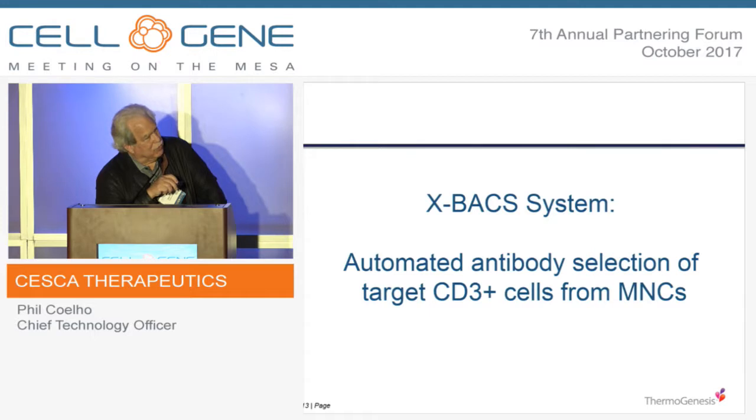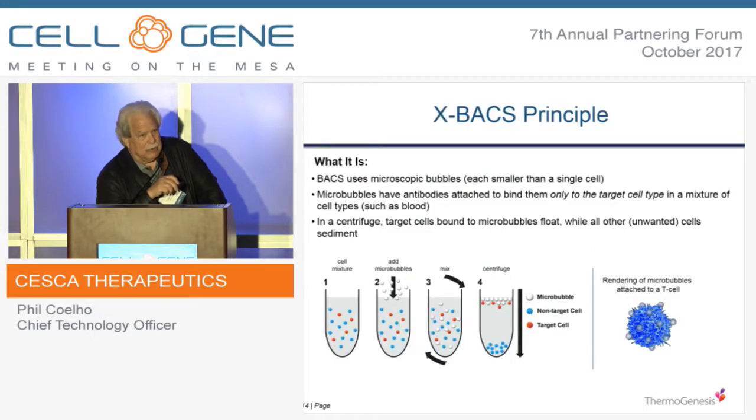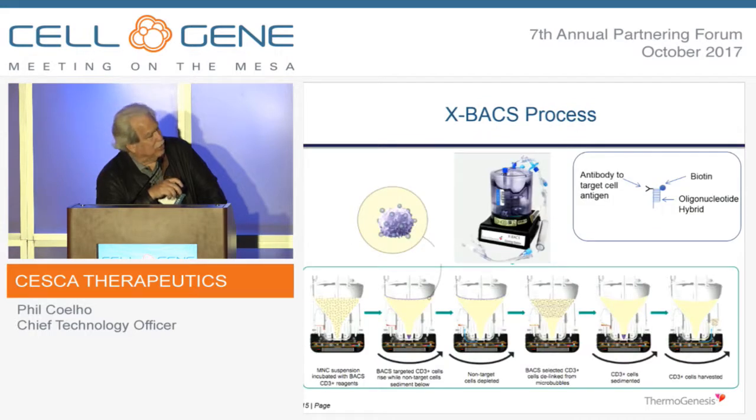The other part that I'm showing is the X-back system, which is a new way to select cells other than magnetic beads. It uses tiny microbubbles that are about a third or a fourth the size of the cells themselves. We attach them with antibodies and incubate them. Then we can spin, and the cells that we don't want go down, so we can deplete them. The cells that we do want have floated, and then we can break the linkage with the microbubble, bring them down and harvest them.